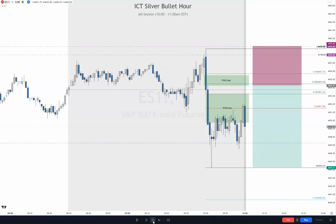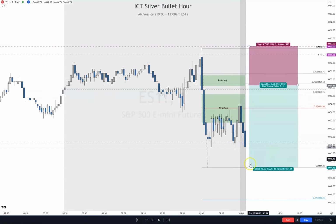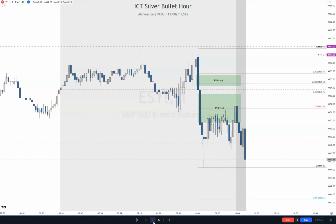Alright, okay, needs to come up for me to get into a trade. Doesn't look like it's going to. Alright, so at this point I'm taking this off. What do we see here? It's taking out these lows, it's still not taking out that one, so keep going.